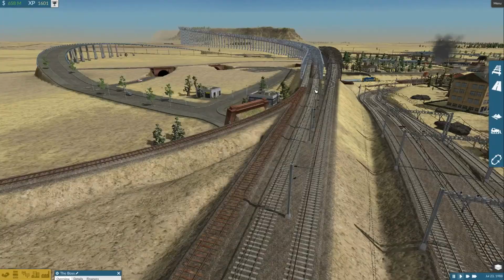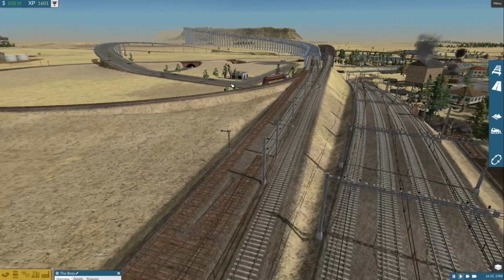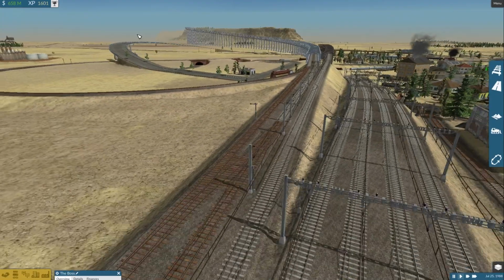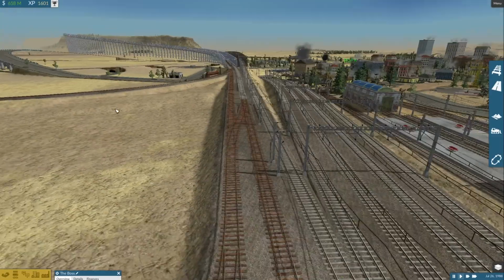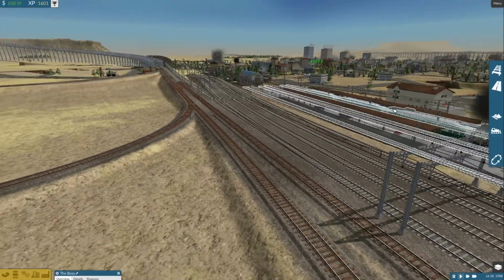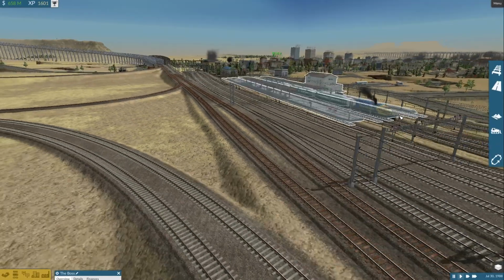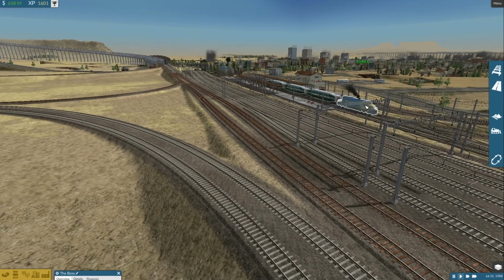Nice. We've got some stuff building out over here. That's good. I know me. Crazy bridges. Crazy stuff. There we go. Another guy right here. What are we looking at?